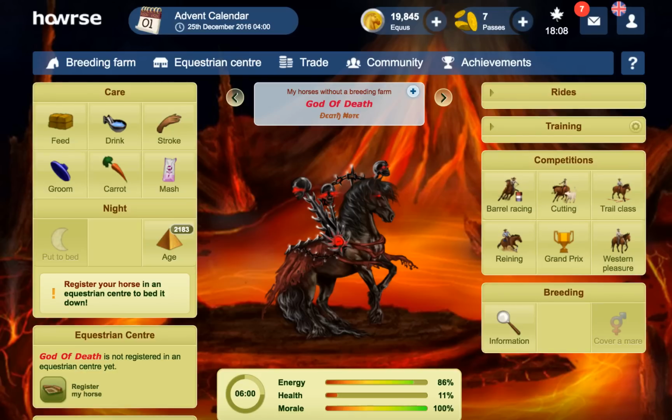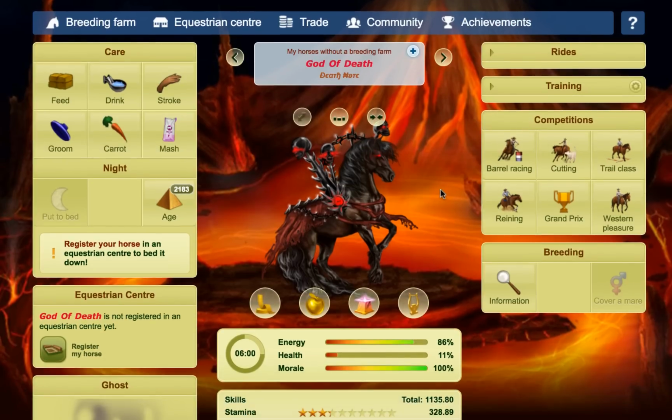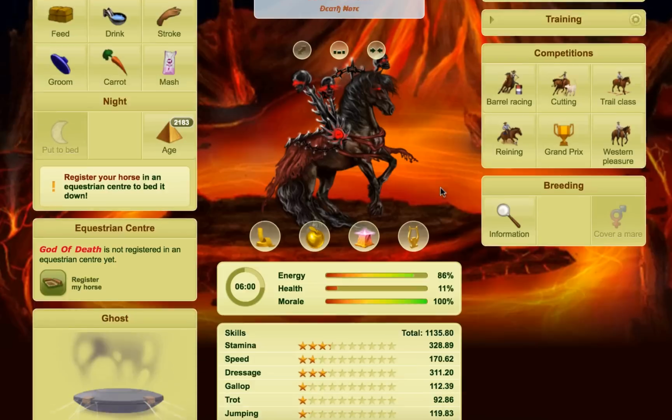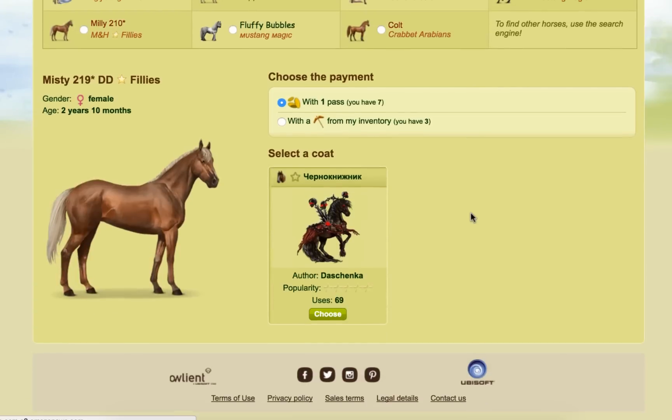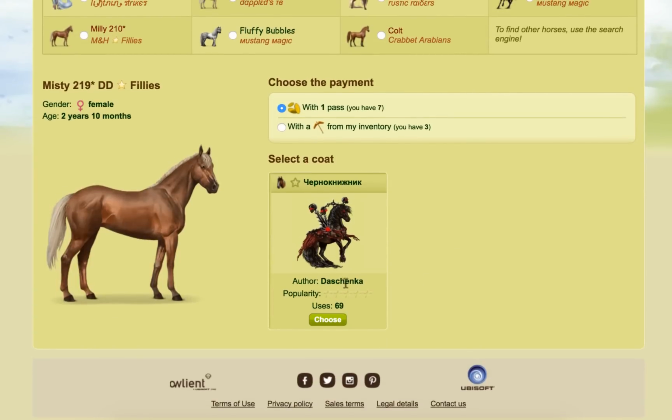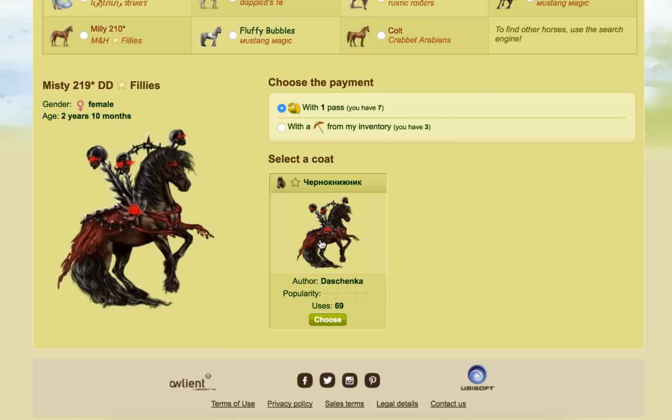This here is actually one of my favourite all-time coats, and the reason for it is it's just super dramatic. It's really dark in the skulls and everything, and I just love everything about this particular coat. It's a real big favourite of mine. And if you can see the details, it is by Dashchenka. I think I've said that right. But that is one of my all-time favourite coats right there.